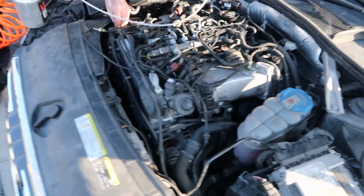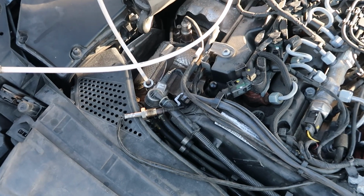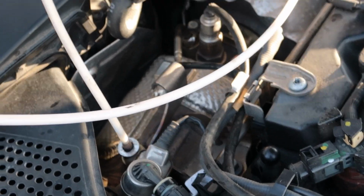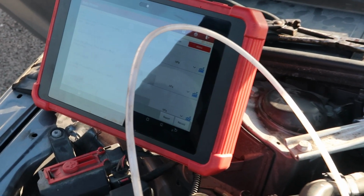This is where the cleaning solution got inserted into the particulate filter by placing the nozzle of the cleaning gun. So as you can see, the nozzle is inserted behind the SCR in the gas temperature sensor spot. Squirt the fluid into it and just load the filter up.